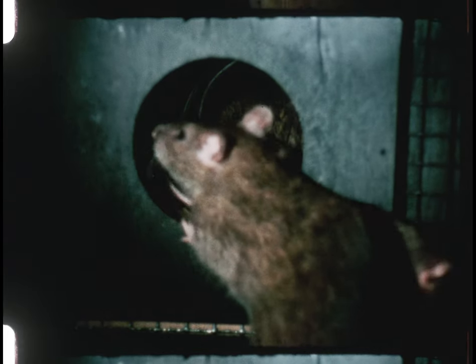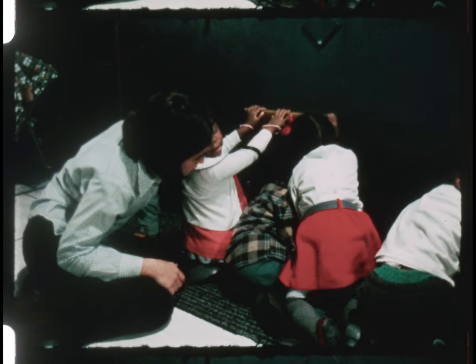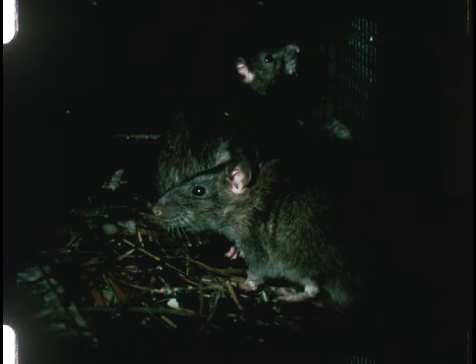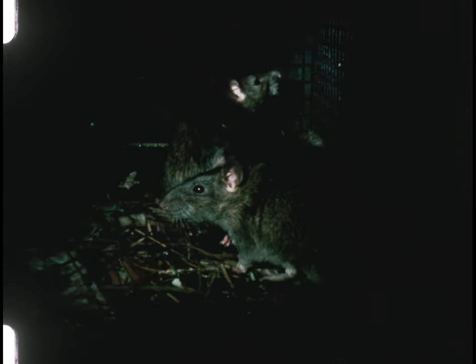These Norway rats are living upside-down lives. Day is night, and night is day. And their natural fear and caution has been stripped away from them. Now, people can see just exactly what sort of animal the rat is, and precisely how it lives.